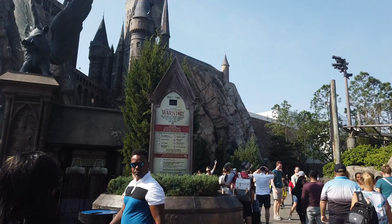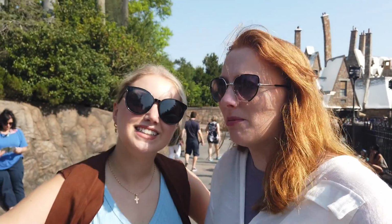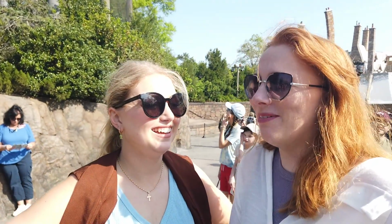All right, and our final rope drop attraction. Wait, hold on, we gotta talk about how Hippogriff was. How was Flight of the Hippogriff? It was actually incredibly jostling for kids. I know. Both Emma and I were like, ugh.